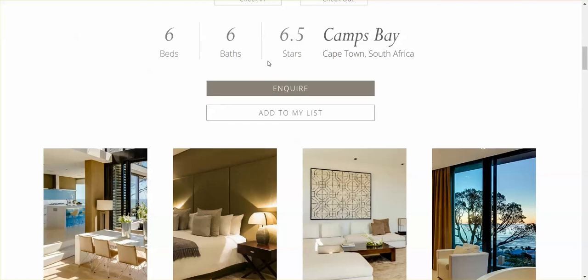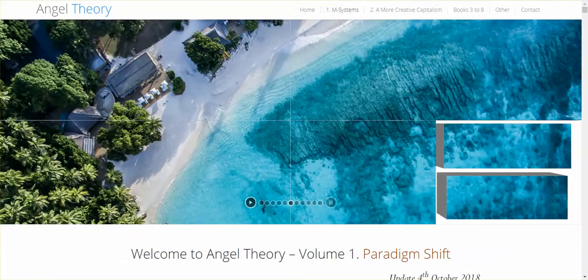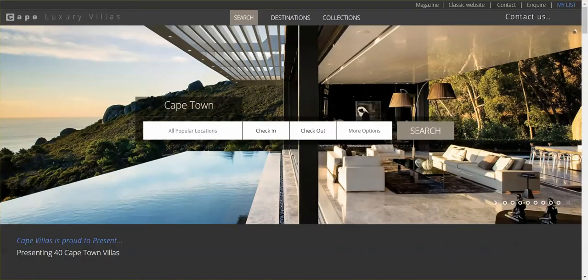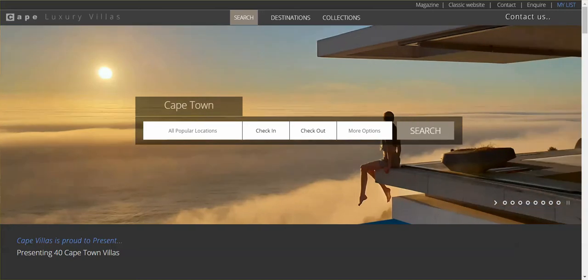Case in question is that we've lost a year doing it all in WordPress and then found we had to make our own system. Right, where were we? We'd seen Angel Theory. Okay, now we're getting to the frontier. Cape Luxury Villas was created about 2 months ago, I really should spend a lot more time individualizing it.